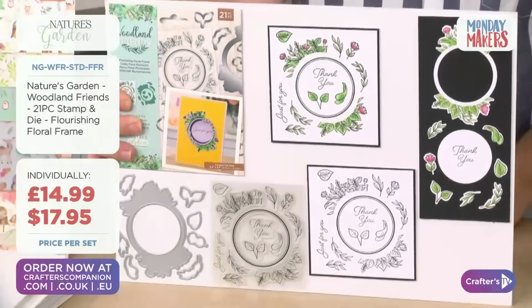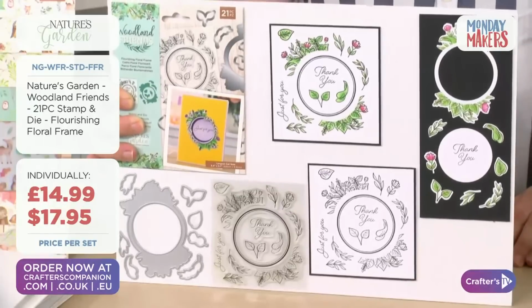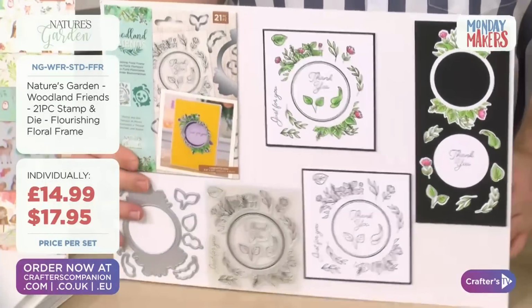You've then got this one here, which is that awesome frame as well. Again, lots of different ways that you can use this, very customizable depending on how you color this up, and the colors you use is going to give it a really different look and feel.